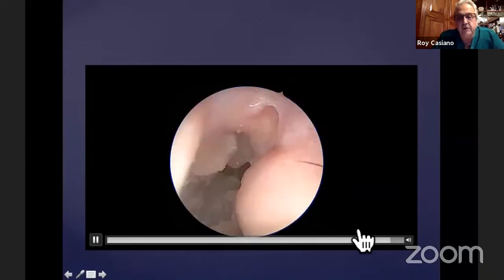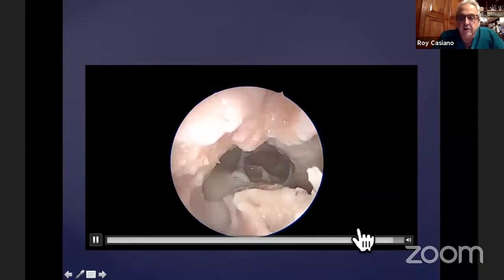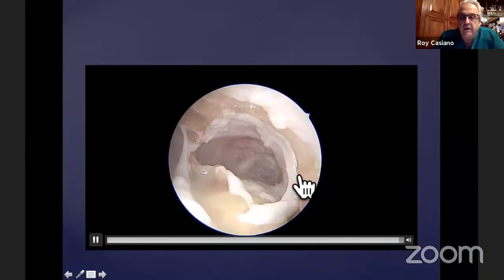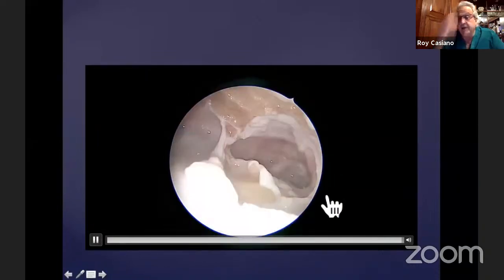And the good thing is you can look supraorbitally. Once you're on one side, you can look tangentially to the other side to really look into this supraorbital area to really get a good glimpse of that area in case there's pathology here.